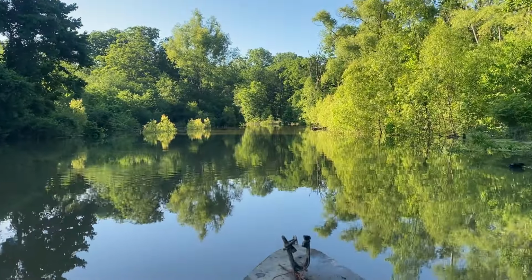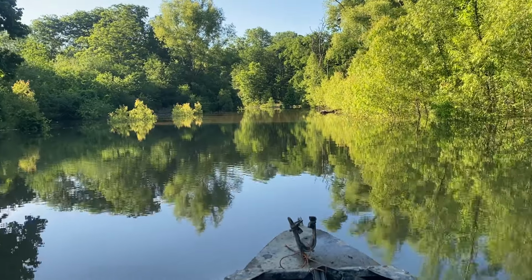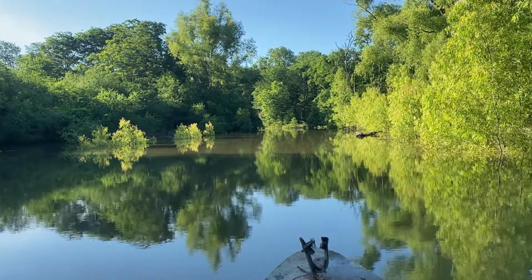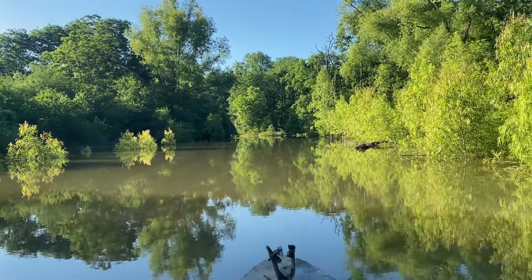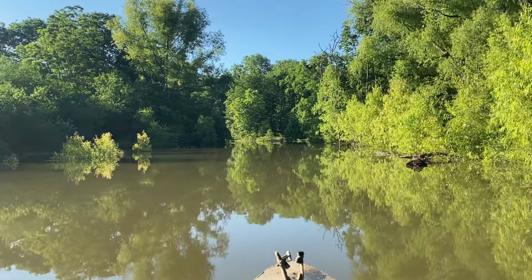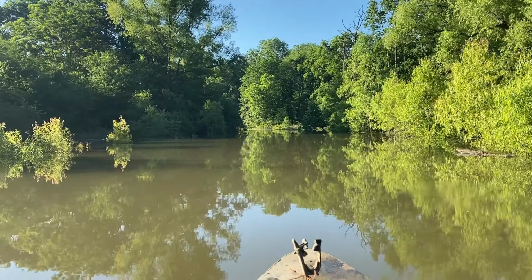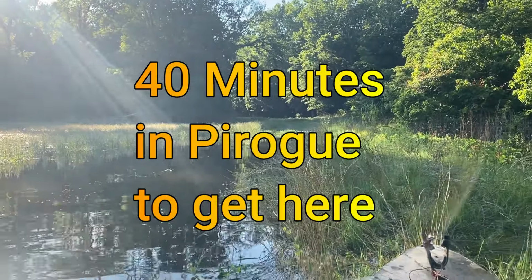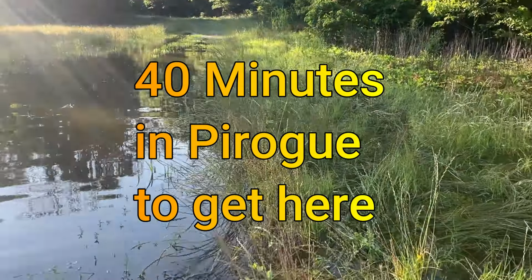With my little 30-pound thrust Minn Kota Cuda back there. That's a Minn Kota. So as y'all can see, my yard mowing service never gets boring. And here's the end of my pirogue ride. Oh, if I can get up out of this boat.